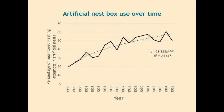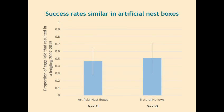So they like artificial nest boxes. Particularly since about 2007, about 50 to 60% of the pairs we monitor are now using artificial nest boxes instead of natural hollows, which is really quite significant. And the good thing is there doesn't actually seem to be much difference. Well, there's no statistical significance anyway. There's no difference between the success rates in these artificial nest boxes or natural hollows, so it's not detrimental for them to be using them in high numbers, which is good.